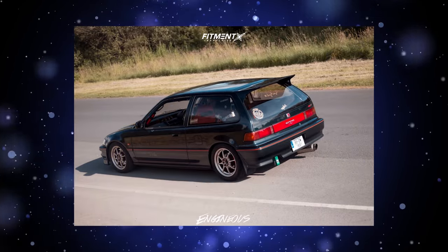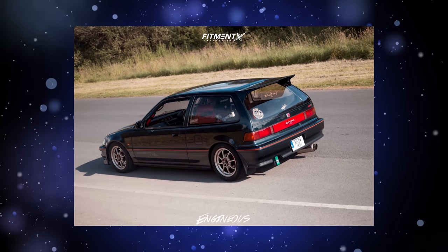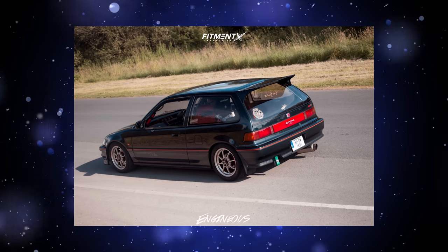Really good wheel and tire setup. The coilovers, BC Racing, good choice too. It looks like just a nice, solid track car that looks period correct, and I absolutely love it. The cool thing about having a Civic like this is your wheels can go on your go-kart too, if you got a go-kart. The 15 by 6. That's crazy how small they are. I mean, it's probably cheap tires and cheap wheels. Probably one of the smallest wheels that we've seen on FTG.